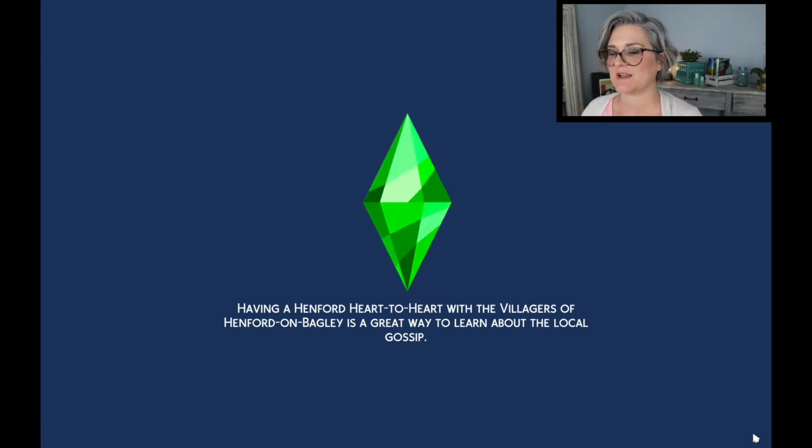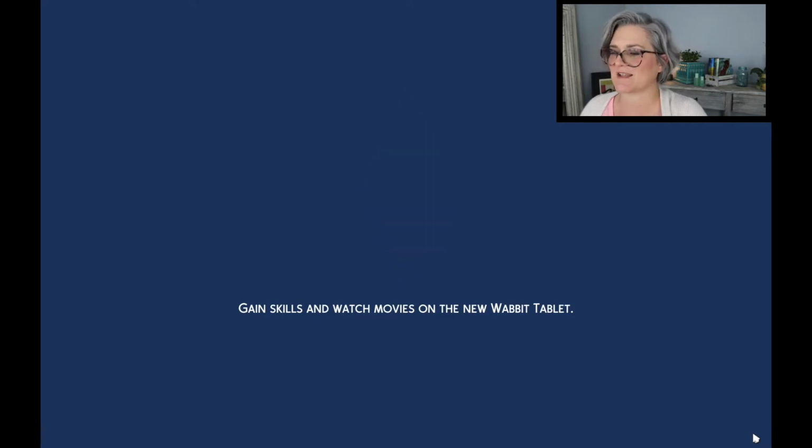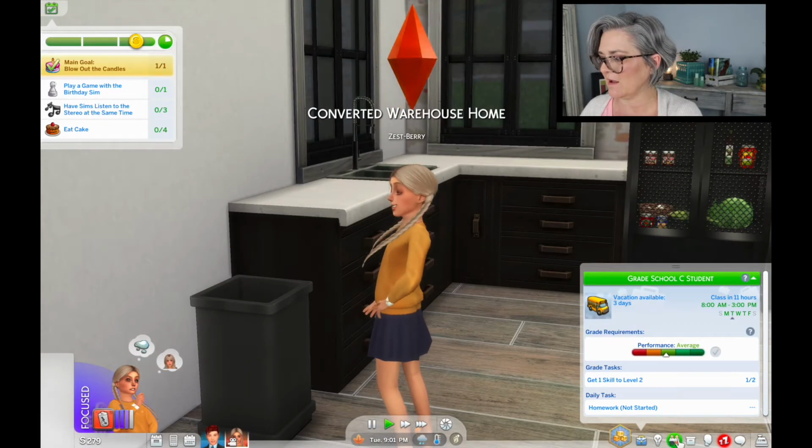I want her to have like a chess table. I feel like that's part of the whiz kid aspiration. Not that we necessarily have to complete the whiz kid aspiration as part of the challenge, but like, why not? She's going to be spending a lot of time on her own anyway.